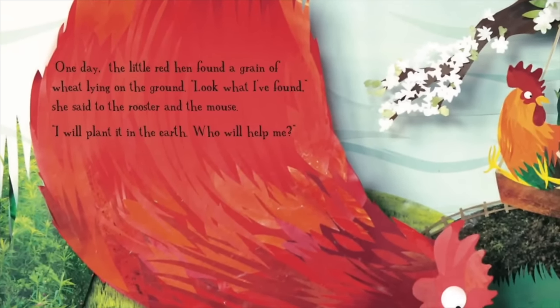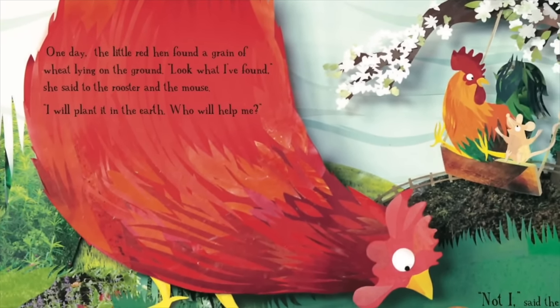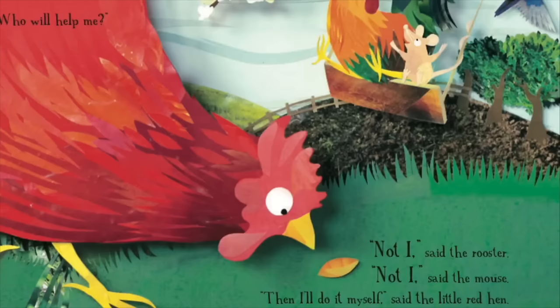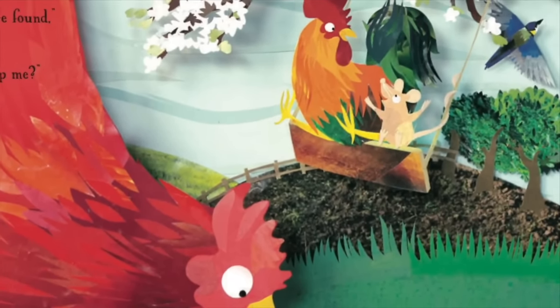One day, the little red hen found a grain of wheat lying on the ground. "Look what I found," she said to the rooster and the mouse. "I will plant it in the earth. Who will help me?" "Not I," said the rooster. "Not I," said the mouse. "Then I'll do it myself," said the little red hen.